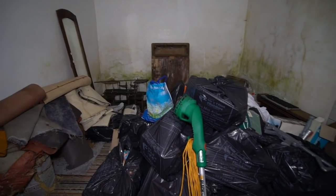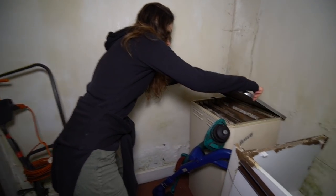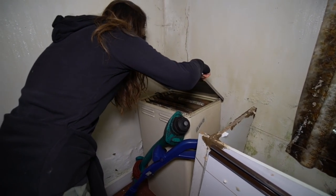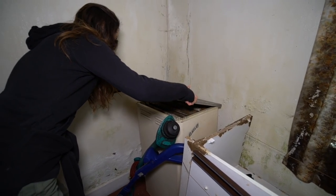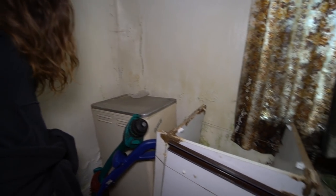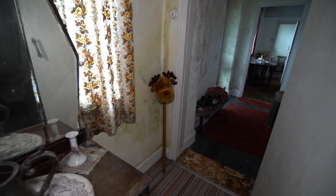This is just filled with, like, storage, this room, isn't it? Look at this thing, flatlies. This looks like what was in the kitchen. Oh, yeah, it's a dryer or something, isn't it? I don't know. Yeah. Dry your clothes on. Like a heater or something, I don't know.